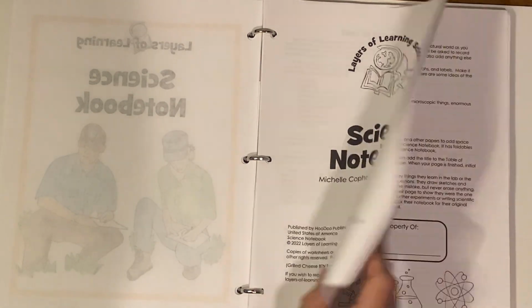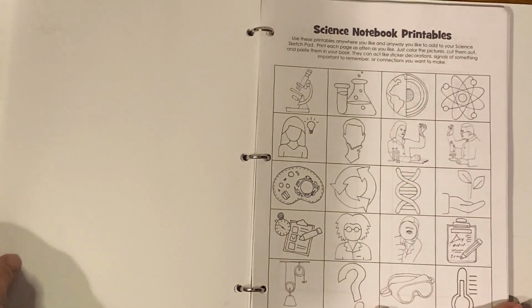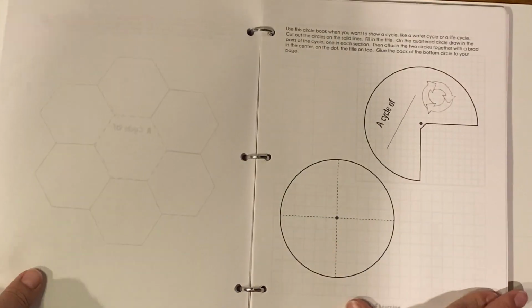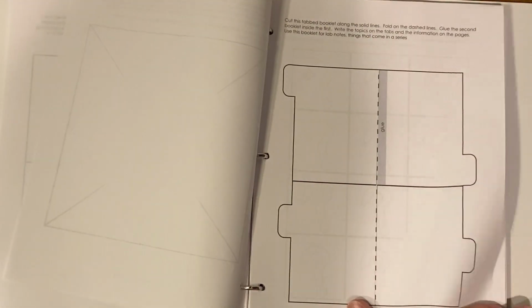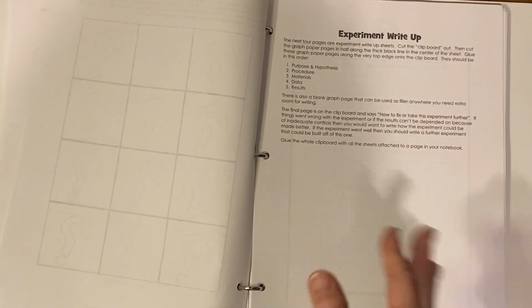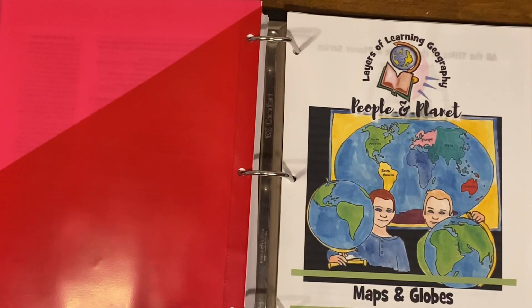And here is a quick flip through of the science notebook, or at least part of it, that you can purchase separately. And it's kind of like you do your notebooking, you take notes on experiments, you write down your observations. Again, a lot of lapbooking style pages. We didn't really use this. I can totally see the benefit, but I feel like we're kind of a family that isn't crazy about all the worksheets and cutting and gluing, so we skipped a lot of that part.